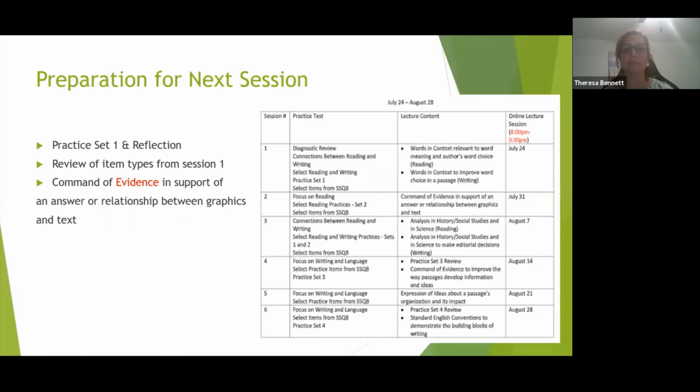This helps the students get prepared for the next session. There's always a review of what they're going to be working on. We look to see where we are within the class schedule, and they find out what they need to work on to get ready for the next session. So this is just an example of what that could look like. This one is doing practice set 1 along with the reflection and a review of items from session 1.